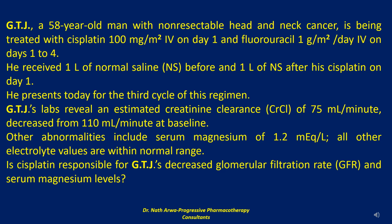Cisplatin, a platinum heavy metal complex, is active against many solid tumors and remains part of first-line therapy for lung, head and neck, and testicular cancers. The major dose-limiting toxicity of cisplatin is nephrotoxicity, and various renal and electrolyte disorders, both acute and chronic, have been associated with cisplatin. In the early 1970s, before the need for vigorous hydration was recognized, cisplatin often caused acute renal failure. Today, with the use of vigorous hydration, acute renal failure is uncommon.